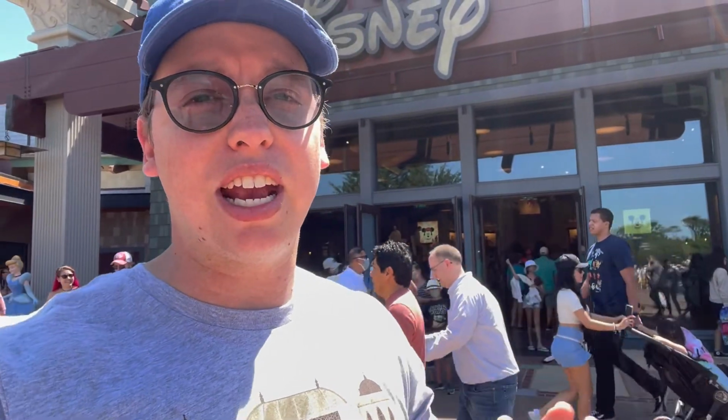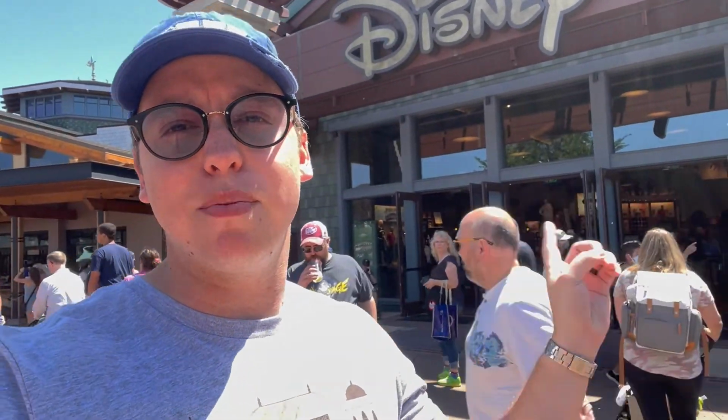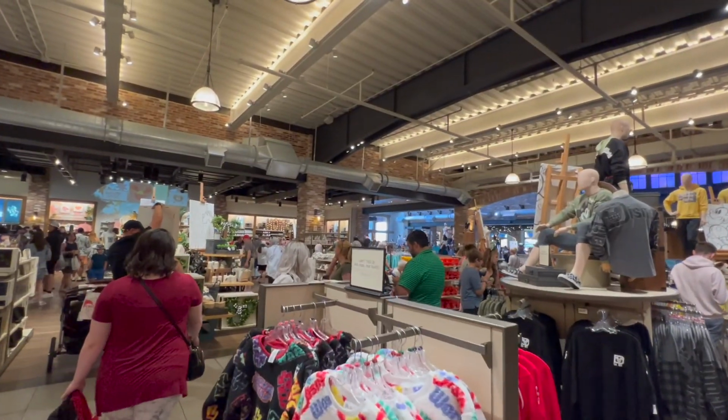So World of Disney is going to be the best place to come, in my opinion, for Disney merch. You get some extra or different stuff at some of the parks, but this is going to have just the biggest selection by far. The scale in this place is going to be amazing. Let's go check it out. Look at the overall scale of this place. Oh my goodness.